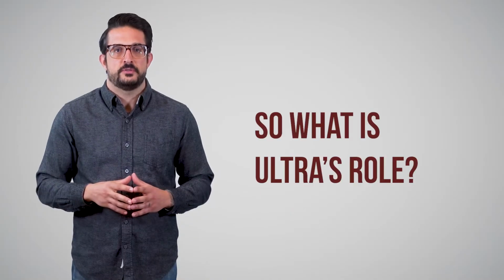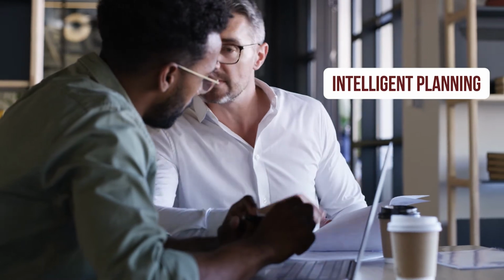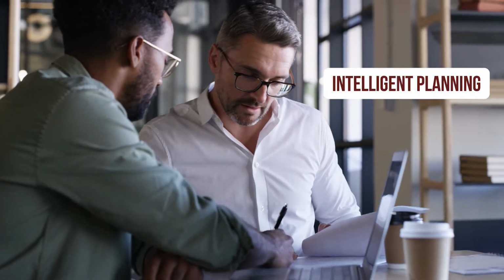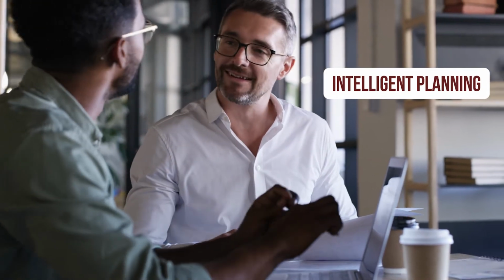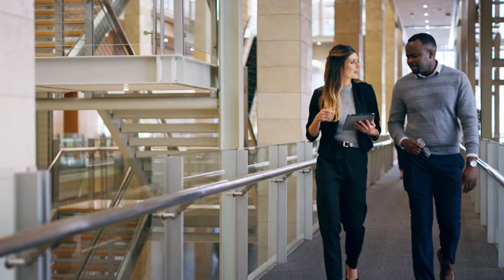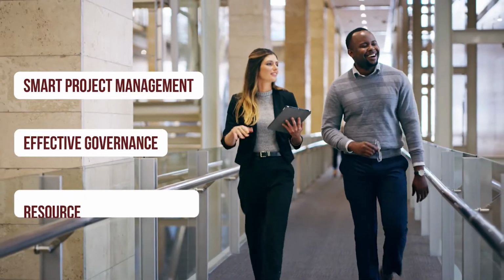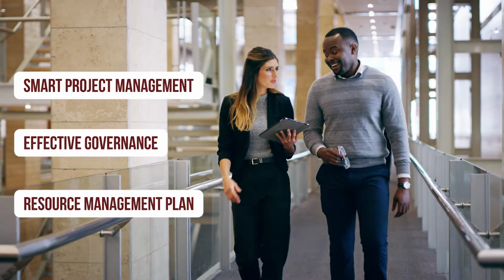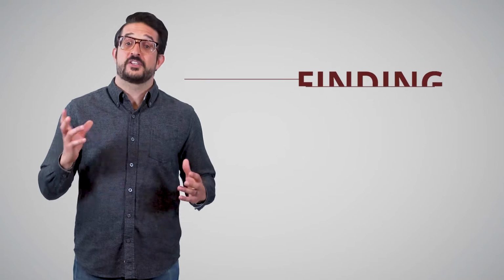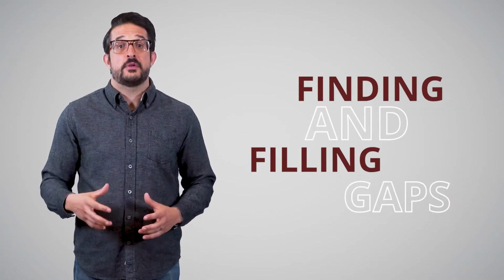So what's Ultra's role? First, we work closely with your team, your software vendor, and your implementation partner on the project plan. By combining and multiplying our decades of experience and expertise with companies like yours, we ensure that the project will achieve your goals. We apply proven project management principles, establish effective governance, and develop a resource management plan that organizes your team and leverages its strengths. What's more, our experienced consultants find any gaps in knowledge and skills and determine which resources are needed.